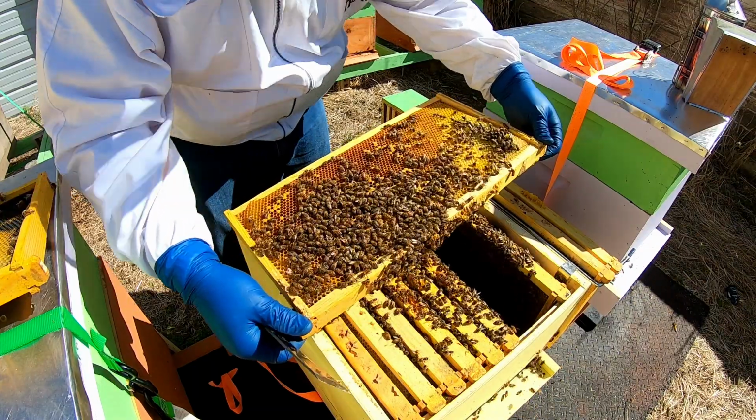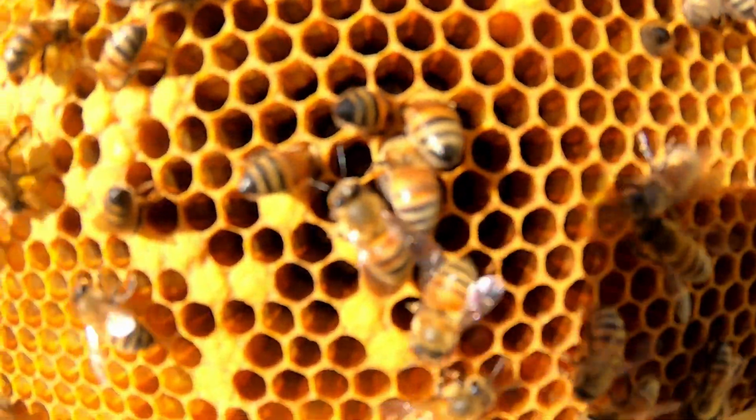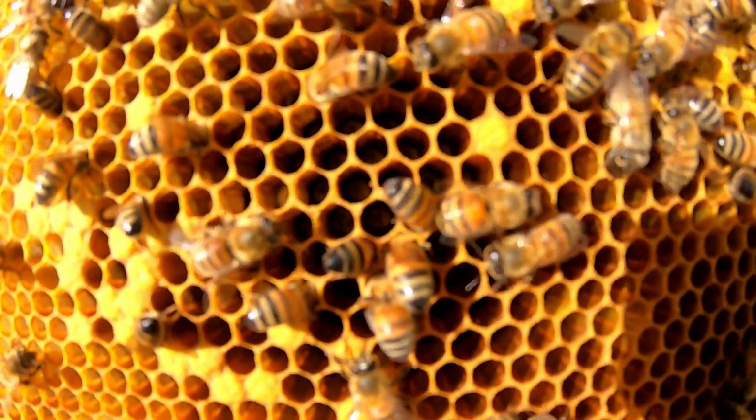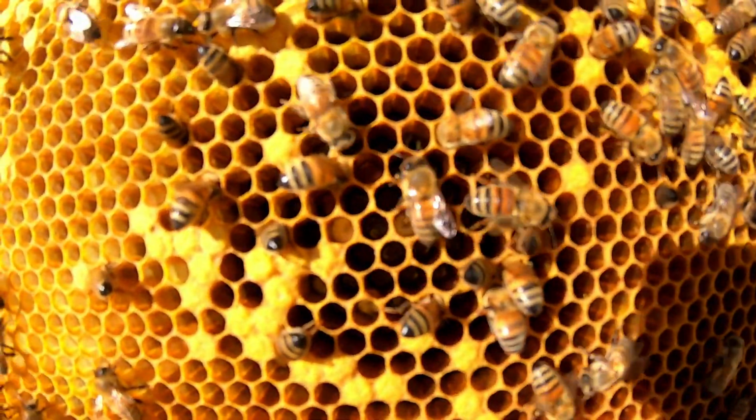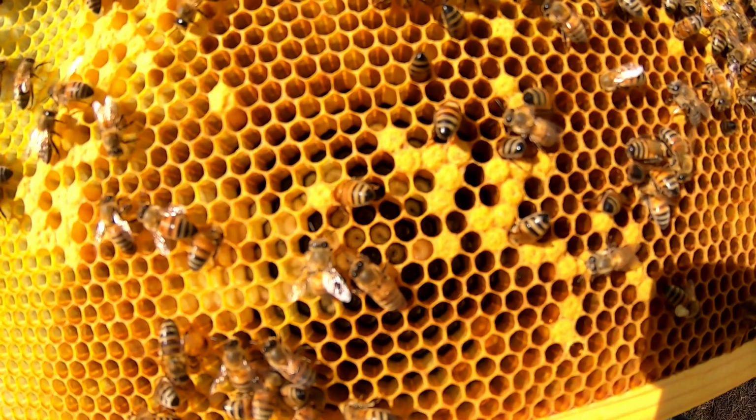I'm just going to make sure now that our queen is not on here. So I'm hoping you guys could see down into those cells. But there's little white dots, and those are eggs standing straight up. And then there's larvae.